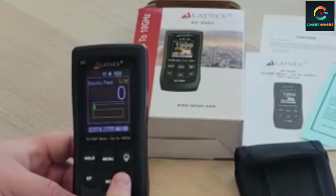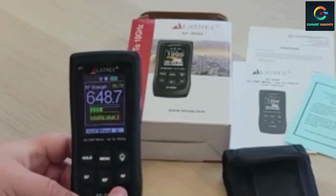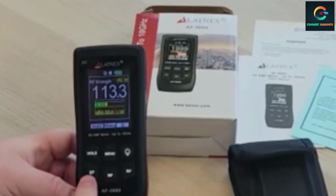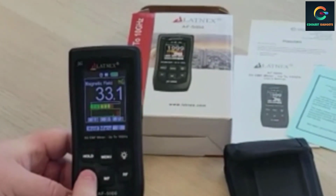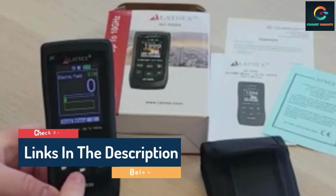First of all, this is one of the newest meters on the market, so I personally think it has one of the best user interfaces I've seen, especially from a tri-field meter, meaning it reads RF radiation, magnetic radiation, and electric field radiation. Most meters that offer this have pretty simplistic or clunky displays.